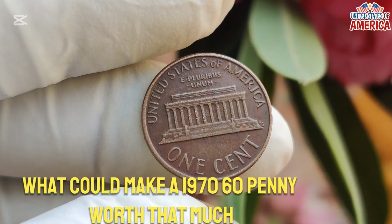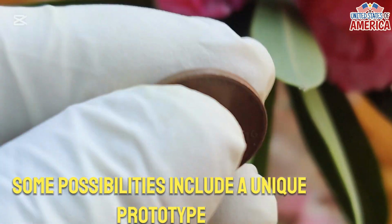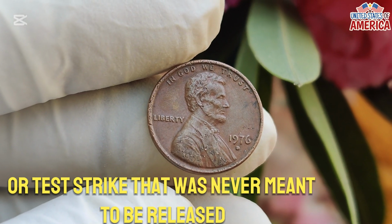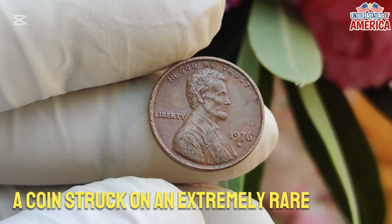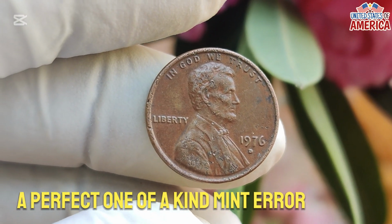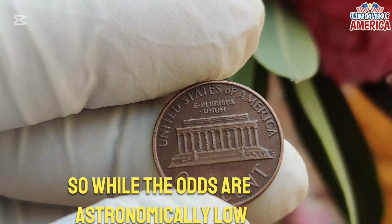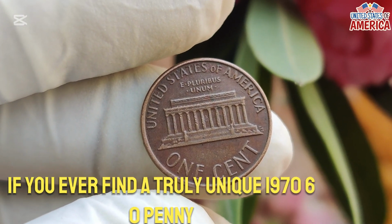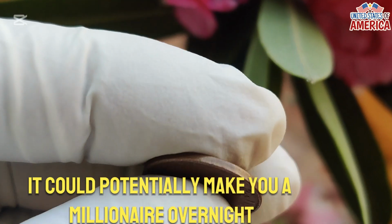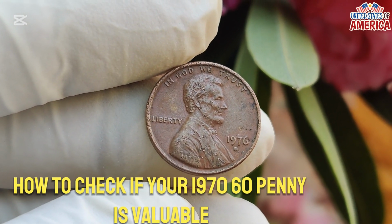What could make a 1970-60 penny worth that much? Some possibilities include a unique prototype or test strike that was never meant to be released, a coin struck on an extremely rare experimental metal composition, or a perfect, one-of-a-kind mint error that has never been seen before. So, while the odds are astronomically low, if you ever find a truly unique 1970-60 penny, it could potentially make you a millionaire overnight. Chapter 4: How to check if your 1970-60 penny is valuable.